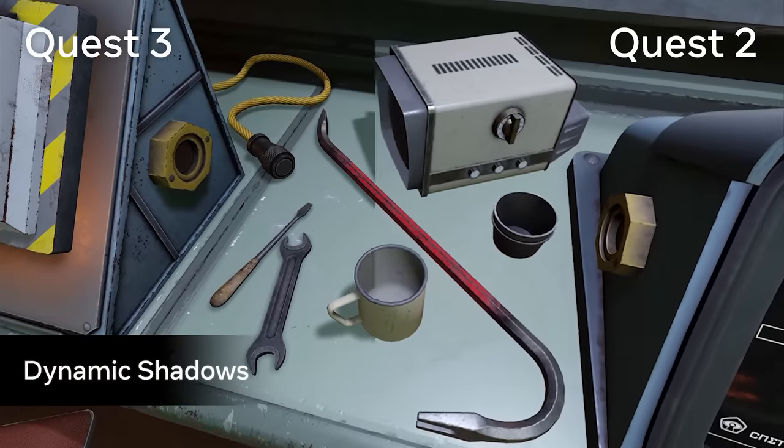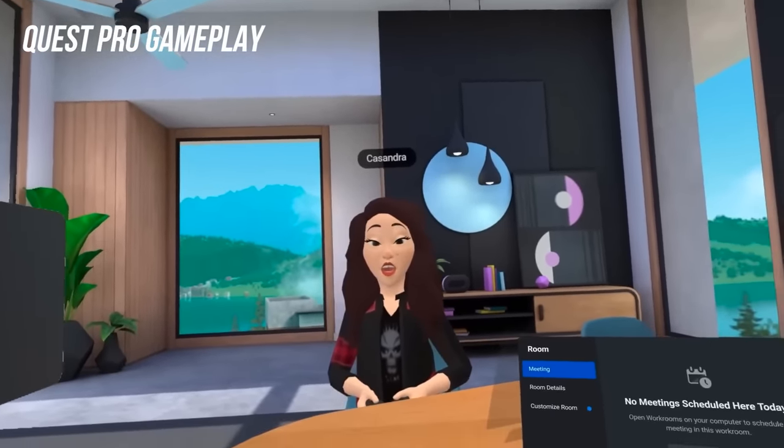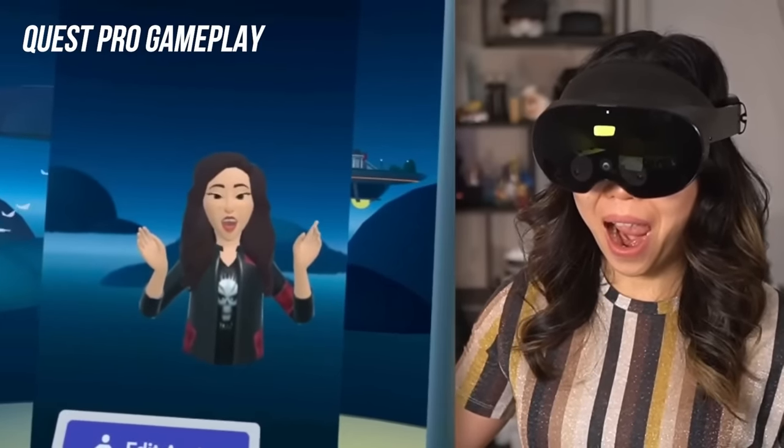Now, onto the third disappointment out of 5. I can't help but voice my disappointment at the missing eye and face tracking. Because this isn't just a superficial feature anymore, it deeply enriches social exchanges and refines gameplay as seen on other headsets, so I'm sad. I think it's a missed opportunity.